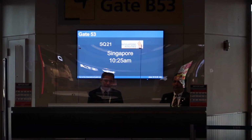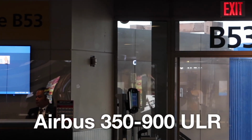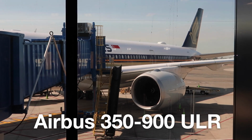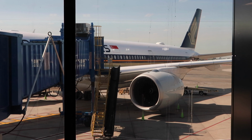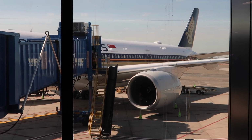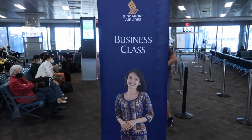We left from gate B53 on an Airbus A350-900ULR, or ultra long range. Our flight, SQ21, only has business class and premium economy seats. No first class and no economy. Business class took up about 60% of the plane.